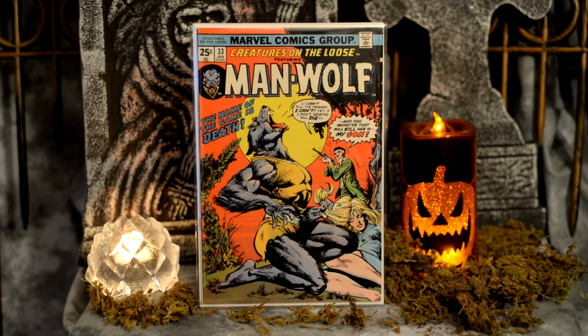Creatures on the Loose number 33, featuring Manwolf. One of Mike's books. Wow, Mike. When you brought this book, I absolutely loved this front cover. That's amazing. January 1975, and yes, I go for covers too. Before I bagged and boarded it, I had to read it, just because it's the month of October, so why not? And I only paid $4 for that, at a 7.5. Anytime you can get a 25-cent cover for $4, you just buy it. You don't ask questions.